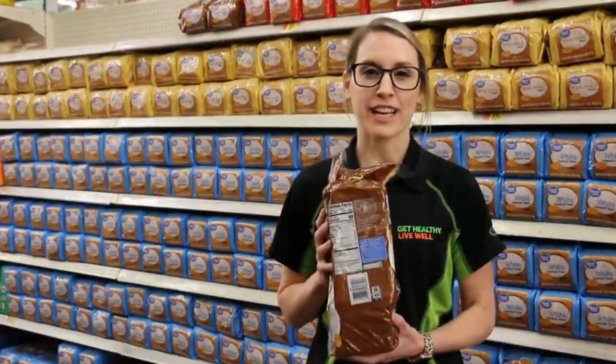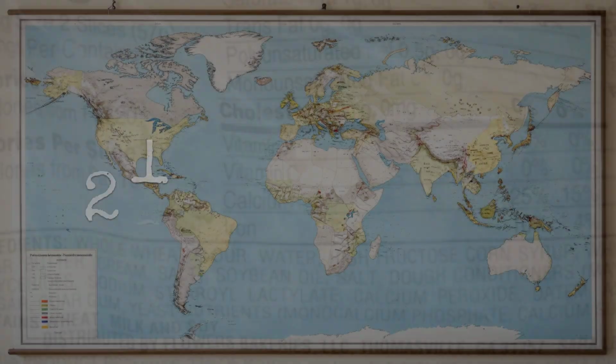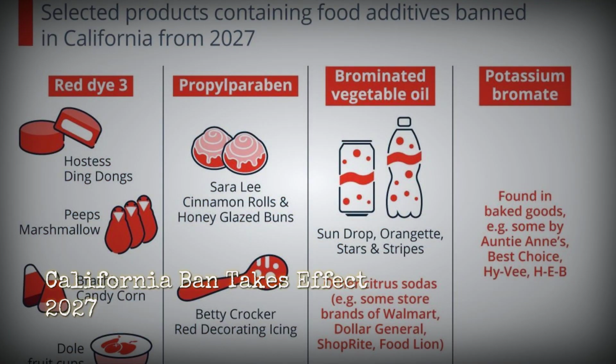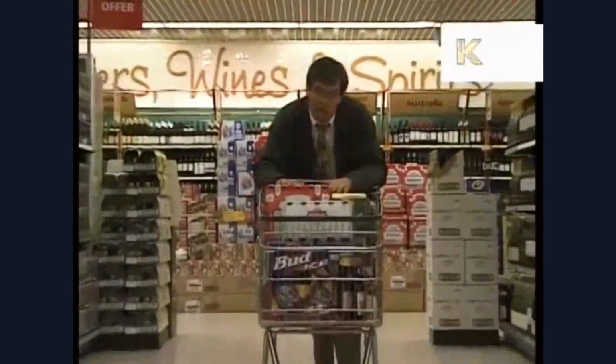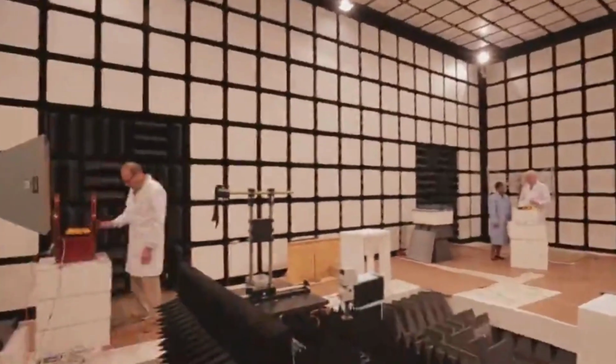Most Americans assume if it is on the shelf, it is fine. It is not fine. 30 countries disagree. California banned potassium bromate in 2023, with the ban taking effect in 2027. One state doing what the EU did over 30 years ago. That should tell you everything about who is protecting you at the federal level.